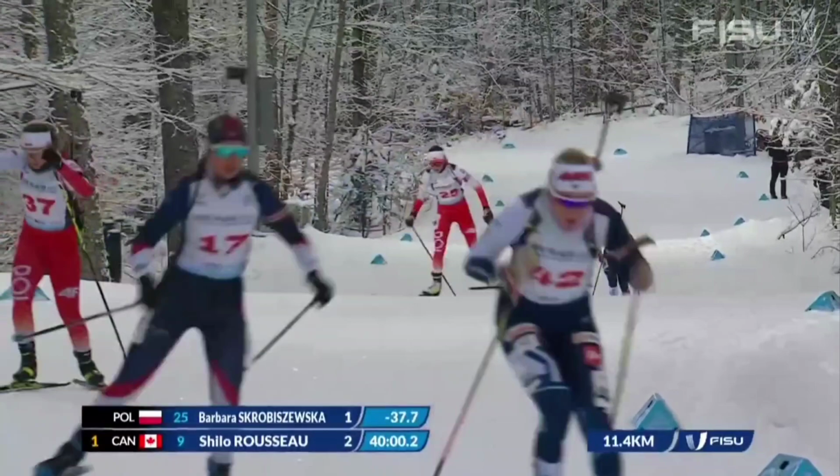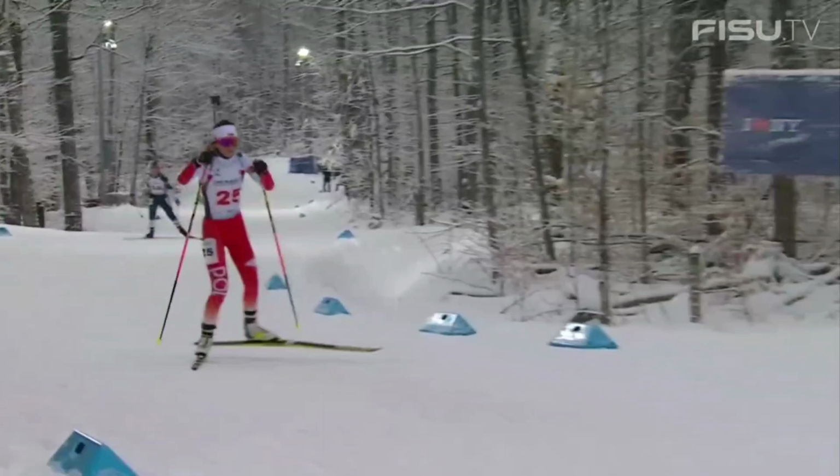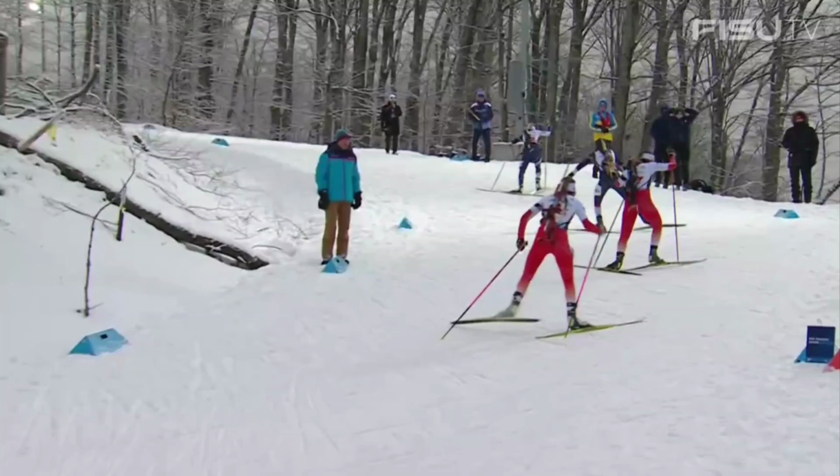So we're watching number 25 now. She has a chance of getting up onto the podium. Shot clean on the last shoot. Only dropped one so far. Skrobczewska. What can Barbara Jovczewska do?